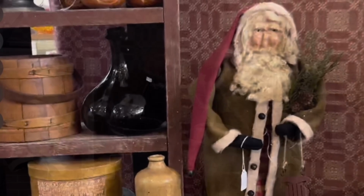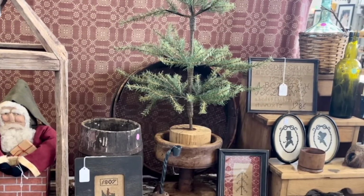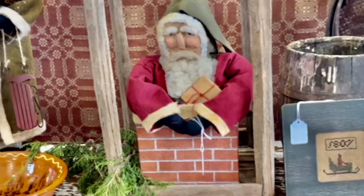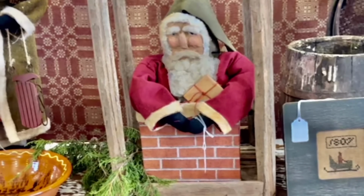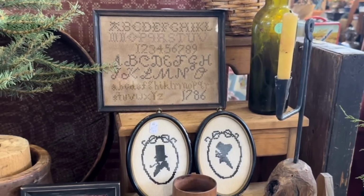Now here's one of the Santas that we made. And there's some of my samplers. That's a Santa that Mama made. He was coming out of the chimney. And that's an alphabet sampler that I made.